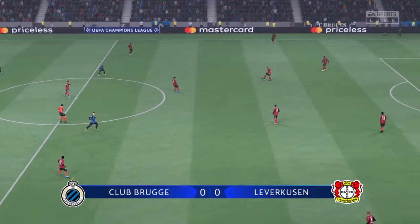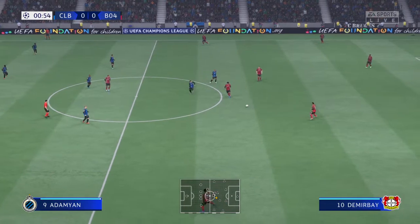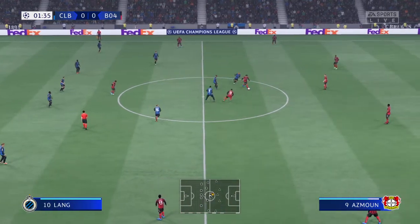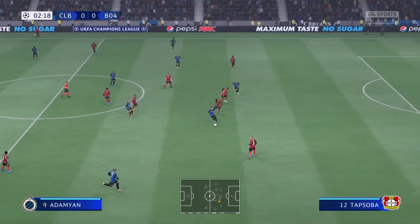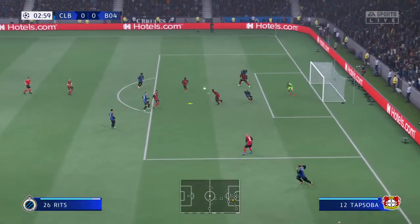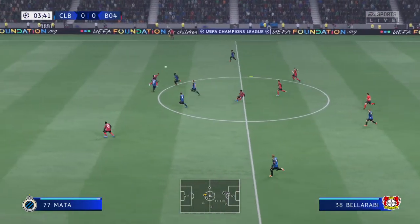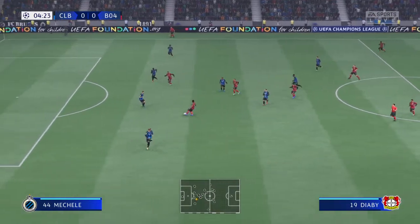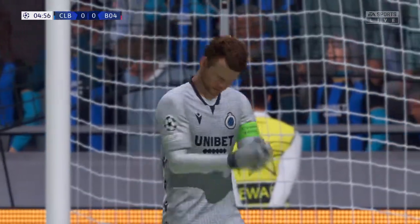It's the opening match day, Champions League group stage, match day one, underway. Might be able to get in behind the defence. And there's the feed into the box. A decisive clearance it was. Schick. Diaby. And here's Benarabi. And a wonderful diving save to deny the opportunity.